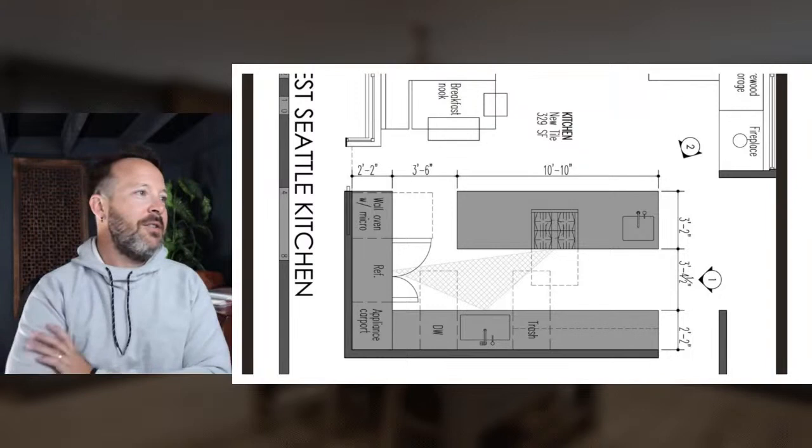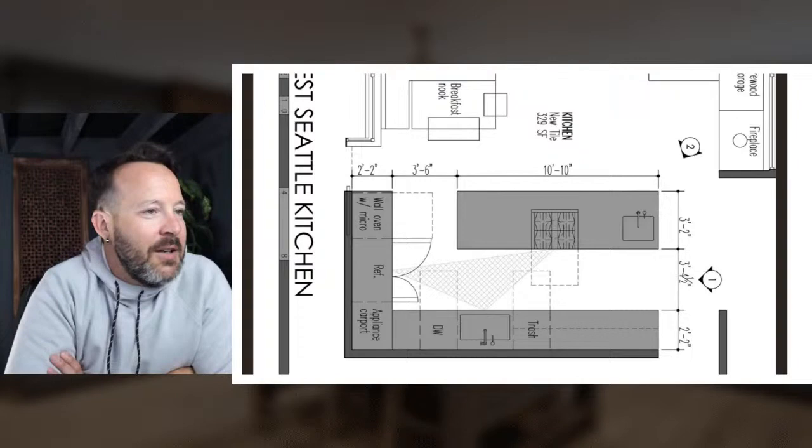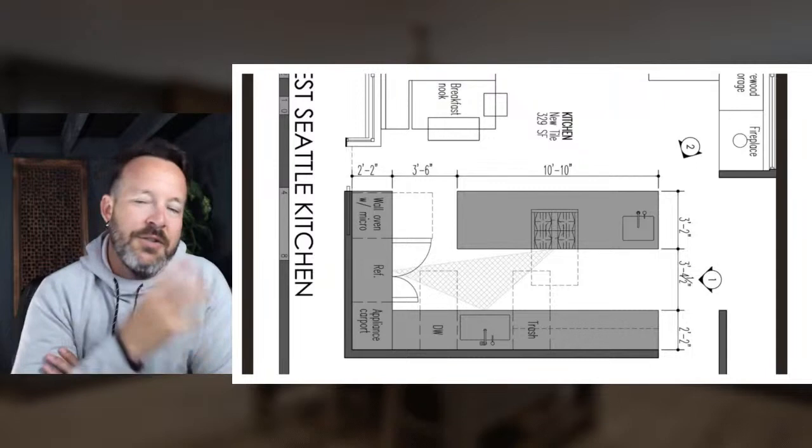So that's fine. They don't all have to be home runs. Some of them can be. Whatever. This is the West Seattle kitchen. All right, so this is another open concept. Again, nice. It's interesting to see these floor plans so that then we can look at the design, at the actual kitchen, and look at what that looks like.